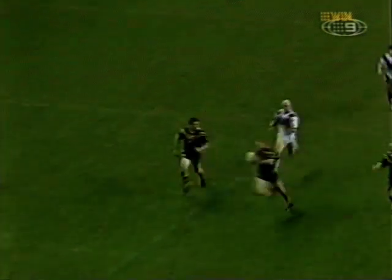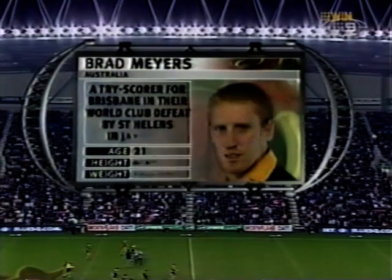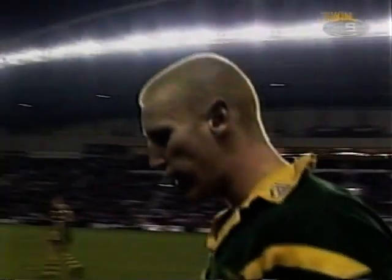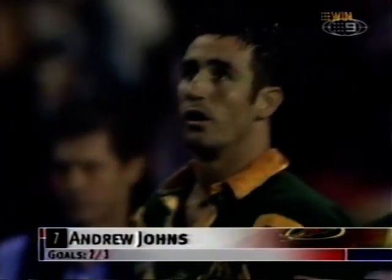And Barrett did ever so well. The two halfbacks combining, Johns providing the pass. Look at this sheer quality. Johns just held it, sucked in the defence, back on the inside, and Myers had a wonderful season down under. That is a great try. Fabulous try for Brad Myers. The year started off so well for St Helens against Myers and Brisbane in January. And that is just a major setback to Britain's chances here at Wigan tonight.